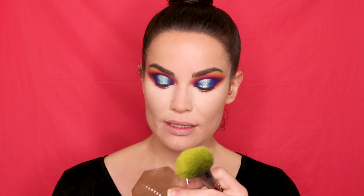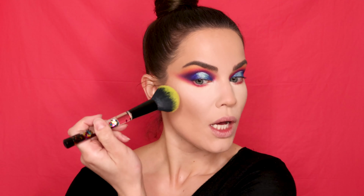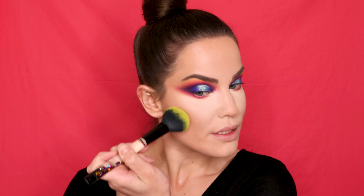Since there isn't an actual bronzer in the set, I'm going to use my own Fenty bronzer and I'm going to use the powder brush that it came with. Ooh, it's very fluffy and really soft. By the way, I've been taking my bronzer really high. It kind of changed everything. It changed how my face looks, and I really like how it gives a lift to your face when you apply it higher.